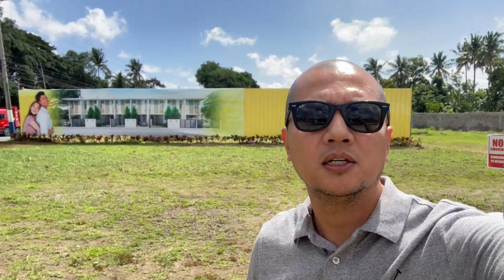Ayun, nakita nyo, at my back. So ito yung entrance. Ayan. Then, ayun yung mga house and lot at the back. So ito rin yung mismong parang pasad or yung main entrance ng project. Itong Sunnyhomes. And ito yung main road, no? Padre Garcia Road, I think.